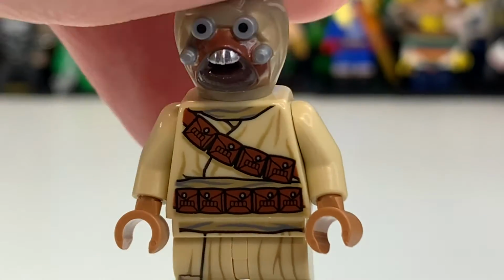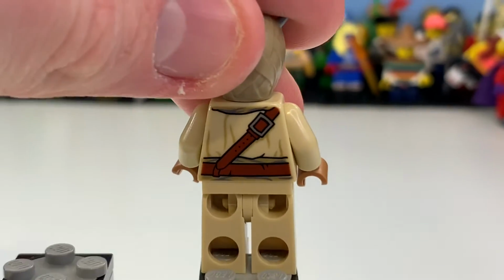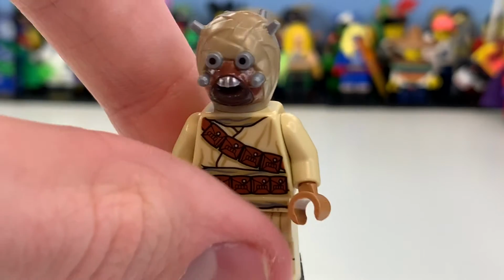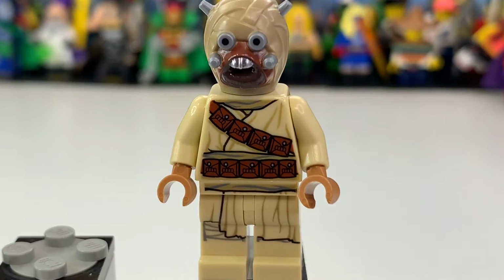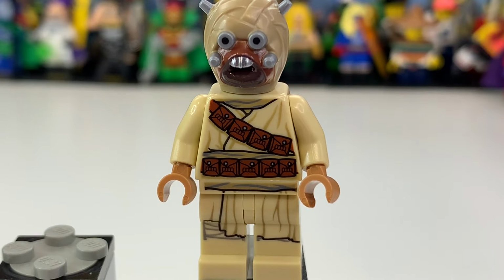I really like these minifigures. The detailing is awesome. You can see all the belt buckles and everything, and his front printing, and there is his sculpted head. So that is the Tusken Raider, which I think is really awesome. And yeah, the minifigures are great in this set. Shame that we don't get Cobb Vanth for that.